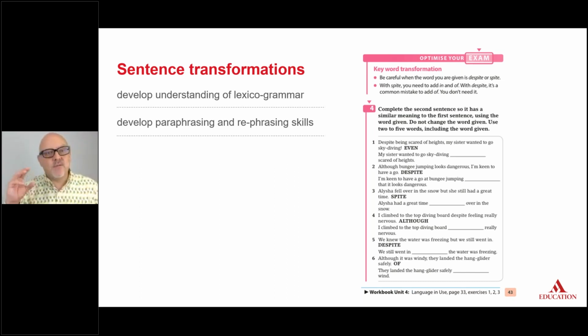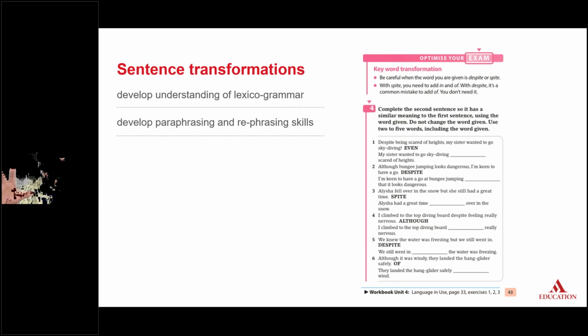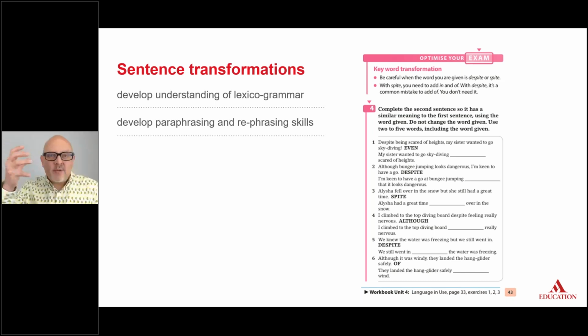Now, this skill of paraphrasing and rephrasing is a key repair strategy. If I say something and somebody doesn't understand it, my first response may be to repeat myself, because perhaps the problem is they didn't hear me. That's the simplest repair strategy. But then if they still don't understand, I need to rephrase it. Sentence transformations practice that skill. It also practices me hearing different versions from another person.